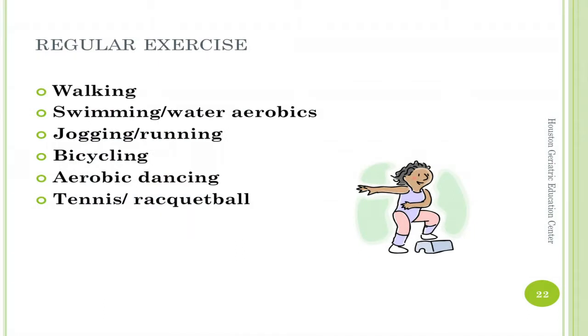Again, exercise doesn't have to be complicated. You could start by walking. Almost anybody can walk, and it doesn't require any special equipment. Other forms of exercise like swimming or tennis and racquetball, they do require special equipment, or you have to have access to a pool. Jogging, aerobic dancing, bicycling, all of those are good general body conditioning exercises.